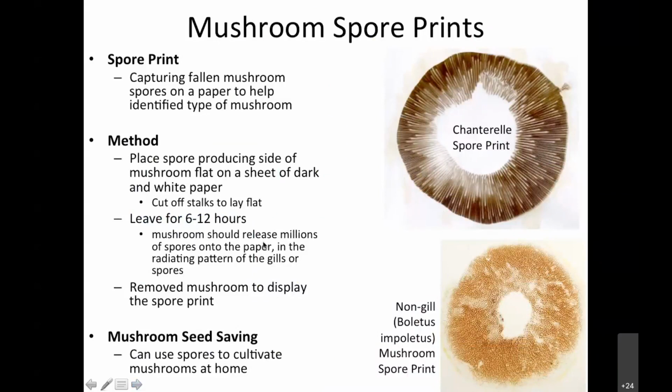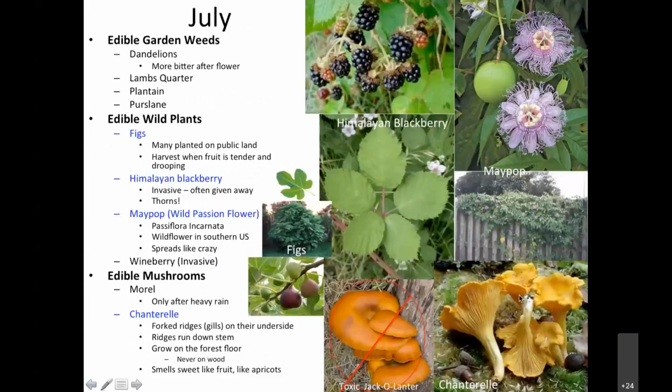You basically cut off the top part of your mushroom. Most mushrooms have gills, and the spores come out of the gills. Or if they don't have gills, they'll have pores that the spores come out of as well. Spores are basically mushroom seeds that they shoot out in the air, and they land on rotting wood and start growing new mushrooms.